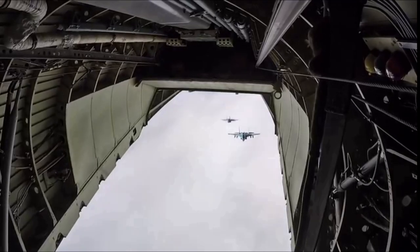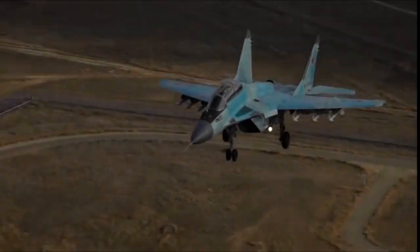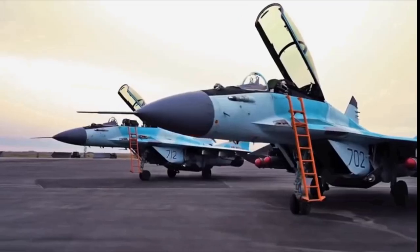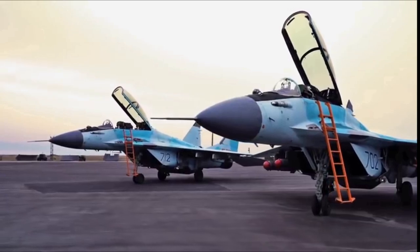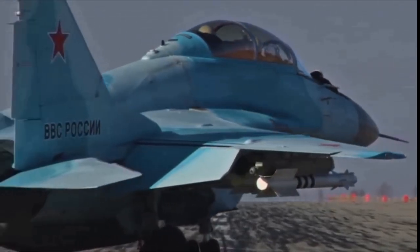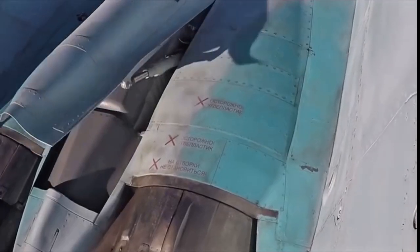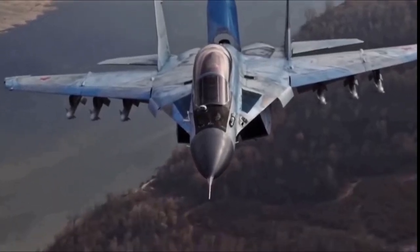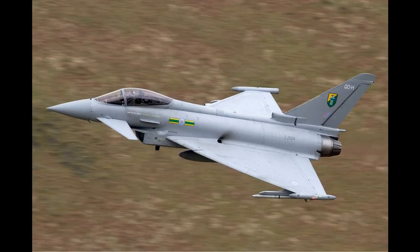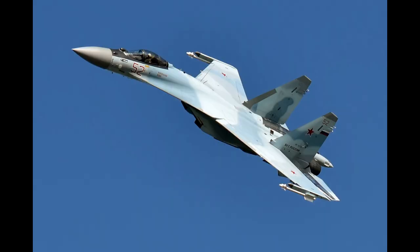for export sales. To this end, an export variant of the MiG-35 was demonstrated at the MAKS 2019 Air Show at the end of summer. It was also recently announced that the MiG-35 would compete to fulfill India's multirole aircraft project. It is meant to replace India's aging MiG-21 fleet. In this endeavor, the MiG-35 will face competition from the French Rafale, the American F/A-18 and F-15, the Eurofighter Typhoon, the Saab Gripen, and potentially even the Russian Su-35.